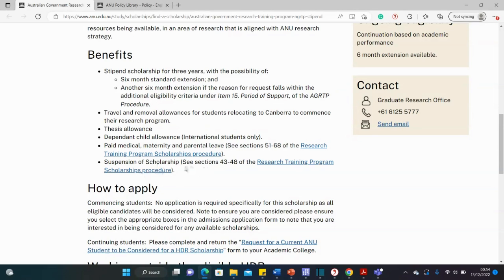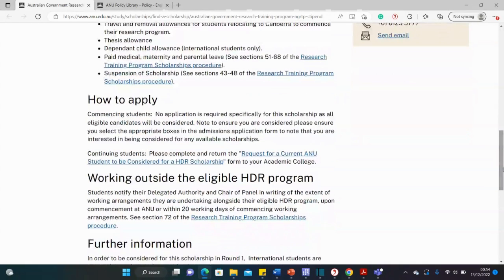Okay, I think this is a little bit different. In case you want to pause your scholarship or suspend, this is what you need to do. So there are some for commencing students or current students. So it still says that there's no separate application process.